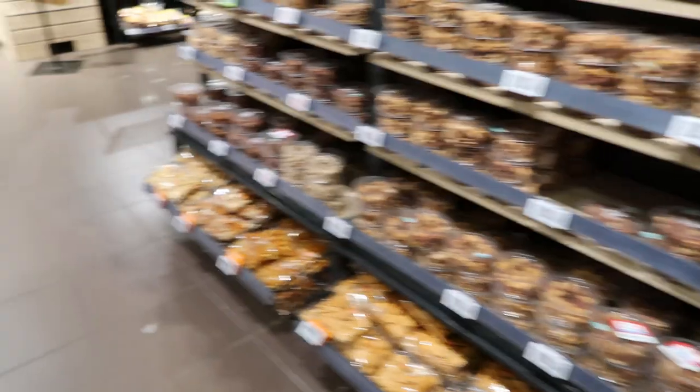We're just going to jump into Albert Heijn and find some food, or a drink, something to take with us, because I think it's only 20 minutes on the train. It didn't take long.